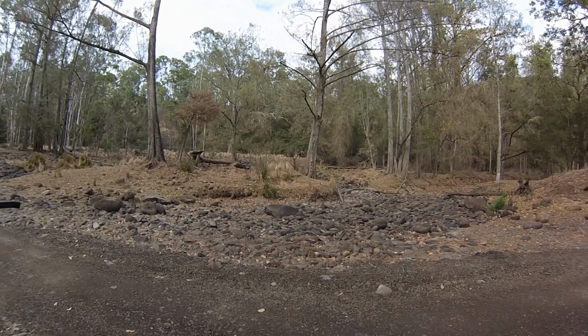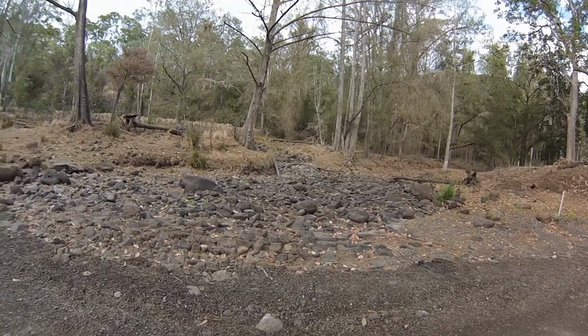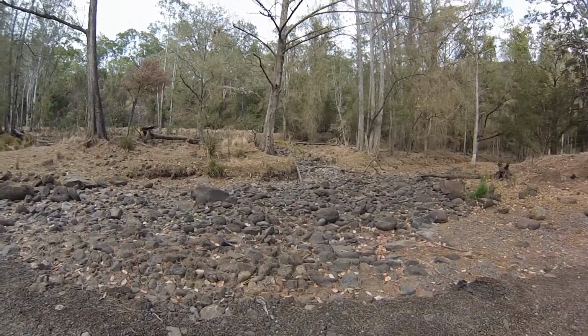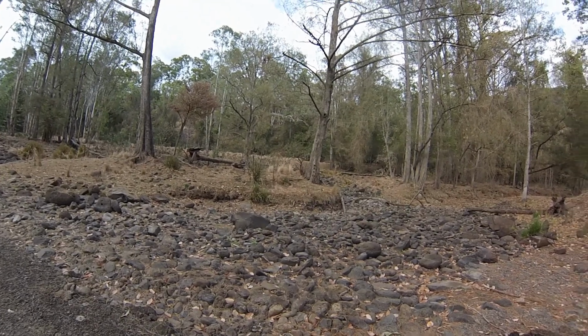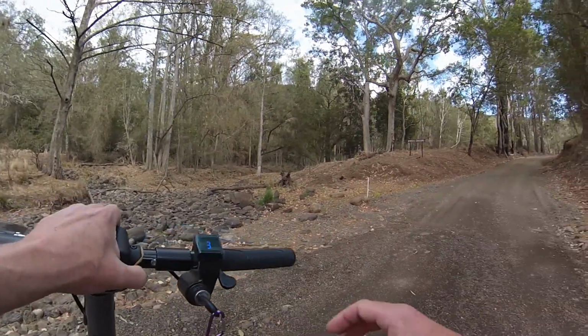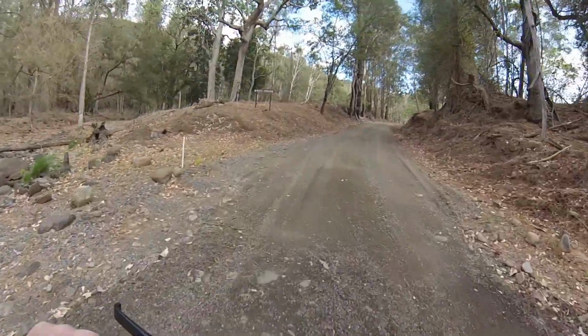I've literally never seen it this dry before, which means nothing because I've only been coming out here for 10 years and living here for 3. So, but anyway, yeah, there is kind of a hot mix component. Well, let's see how far I can take the scoot.